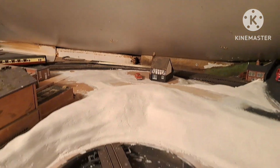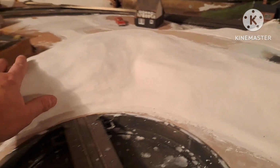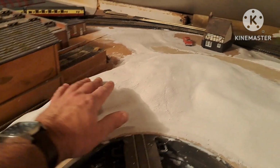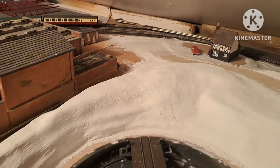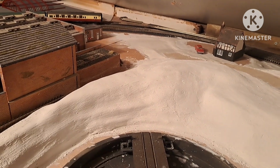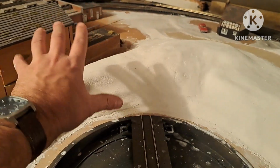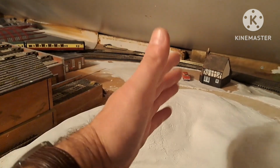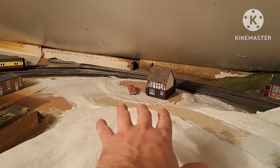Right, this has all been done since the last video. This is the embankment around the turntable, so it's just going to be painted up and grass. What I'll do, I'll put some trees on here, so when we get up to Ally Pally next year, there's a couple of traders there who do lovely trees, so I'll get some trees put on there to hide that area here.